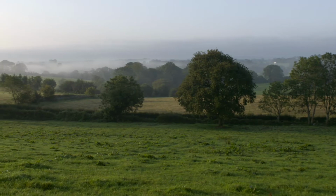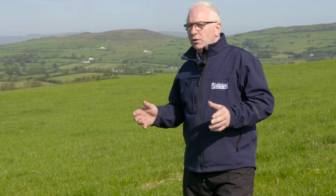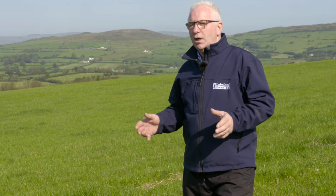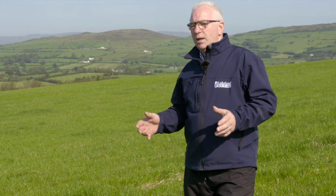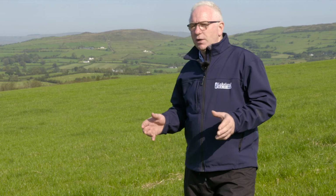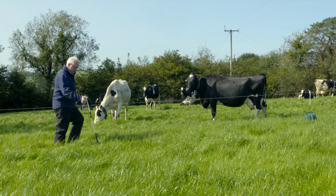In the past, we've always selected grass varieties which are very high yielding, but cows weren't really performing on it. So we've selected now grass varieties which have higher energy levels, so that we want to try and ensure that every bite of forage an animal gets is of the highest possible quality we can make it.